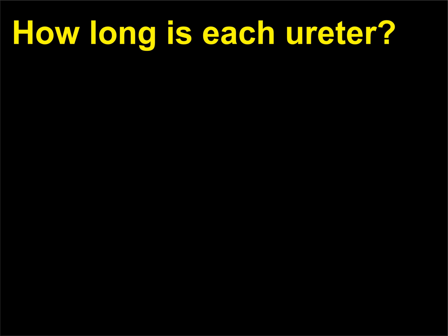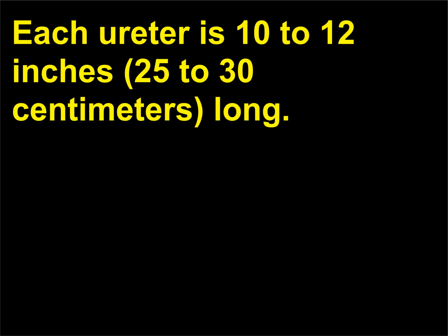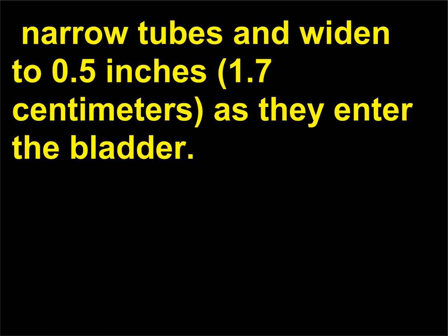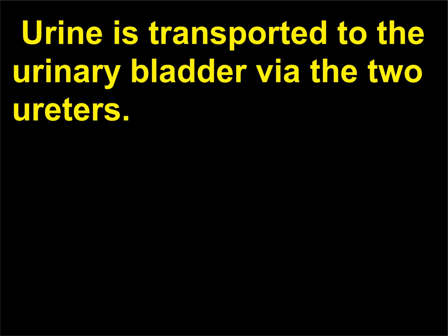How long is each ureter? Each ureter is 10 to 12 inches, 25 to 30 centimeters, long. The ureters extend from the kidney into the bladder. They begin as thin, hollow, narrow tubes and widen to 0.5 inches, 1.7 centimeters, as they enter the bladder. Urine is transported to the urinary bladder via the two ureters.